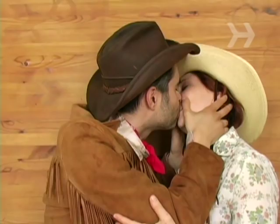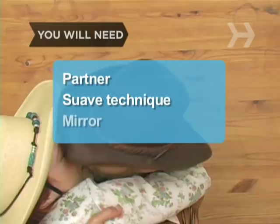How to make your first kiss memorable. They say you'll always remember your first kiss, so try to make it a good one. You will need a willing partner, a suave technique, and a mirror.